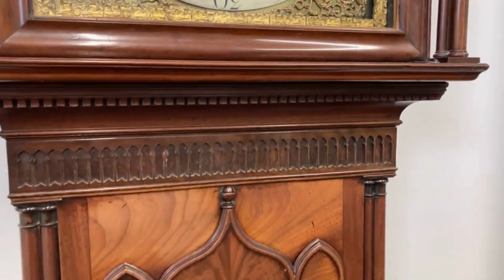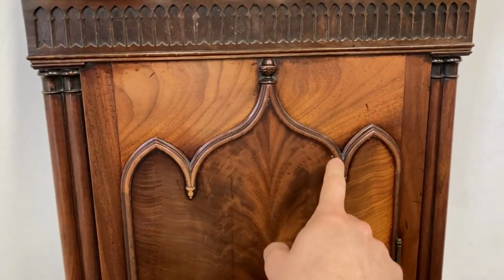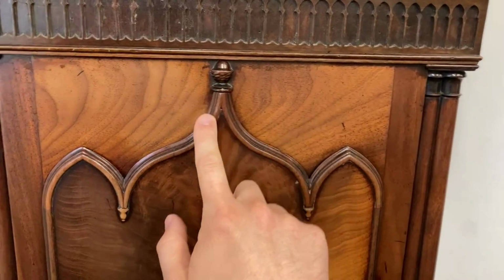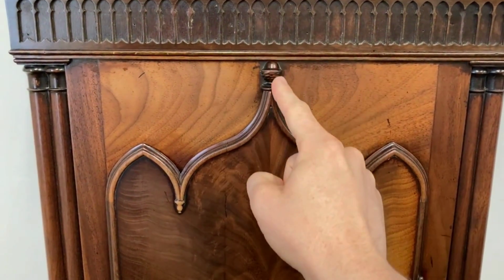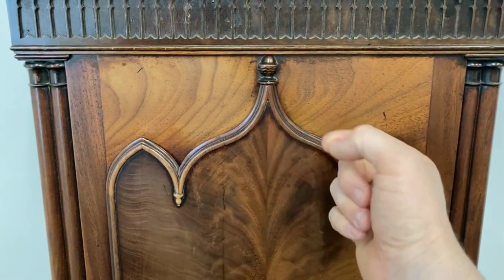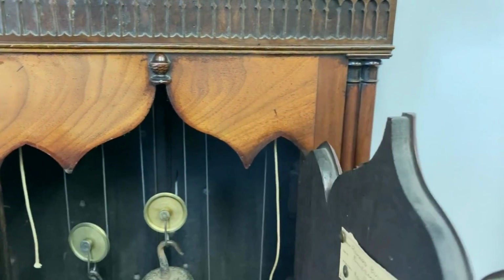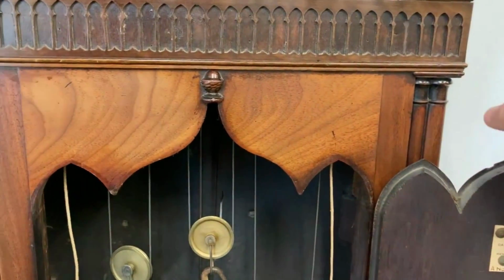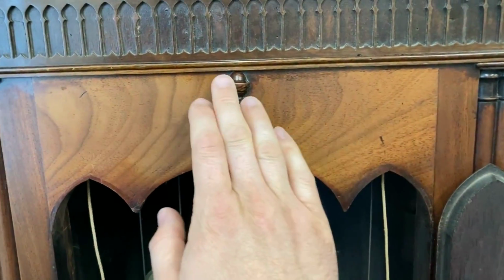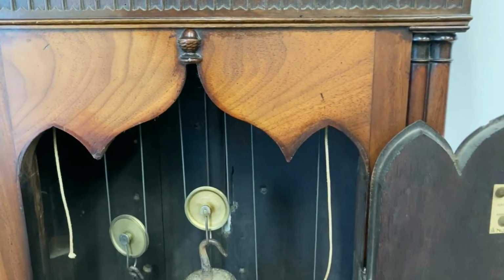I'll bring you in for a closer view. You can see here the casework, the blind fretworks, and the lancet top shaped door. Interestingly, on this style of door, a corbel like this would be very prone to being snapped off when the door was open. So a nice little feature is that to save it from being snapped off, it's not actually part of the door, it's part of the trunk of the case. I rather like that kind of detail.